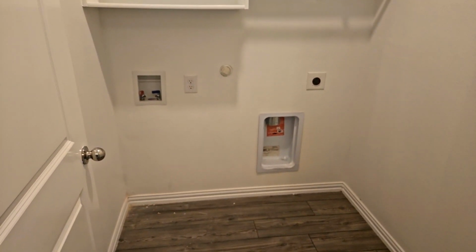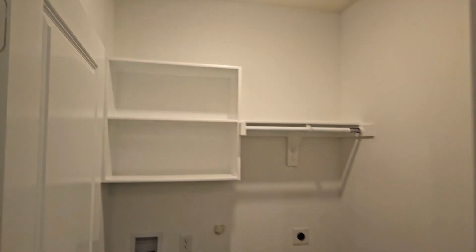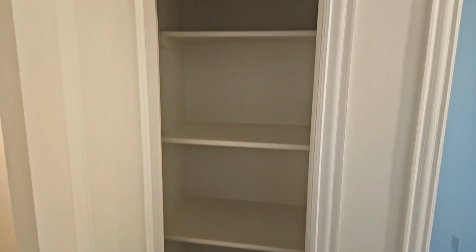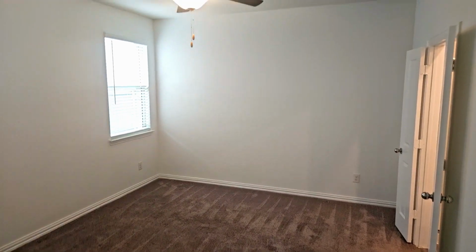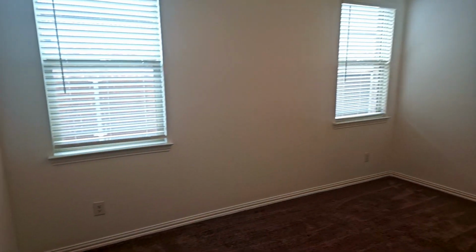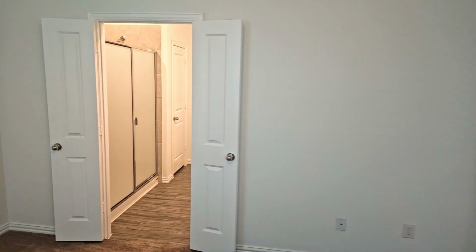Our laundry room, washer dryer connections, is all electric there. There's no gas. You do have a little bit of cabinetry there. Got a hallway linen closet. Some extra storage space. And then we got the primary bedroom right over here. This does have a ceiling fan, so I lied earlier. Sorry about that. Two windows in here. Again, we're all carpet. Pretty good size primary suite here.